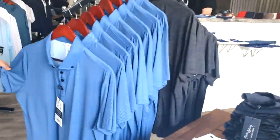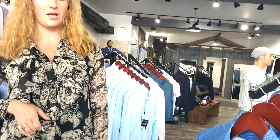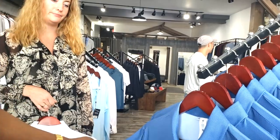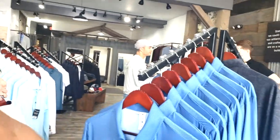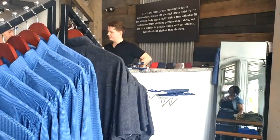Get a feel for everything while you're in. It's all moisture wicking, so it's very breathable. We offer more room in the upper body, with a little taper to the waist. Oh, that feels good. Machine wash cold, hang to dry. This is your type of shirt. And y'all do tailoring in here too? Yep. And this is more of our casual wear. Formal wear throughout here.